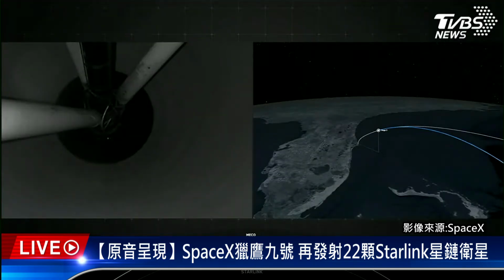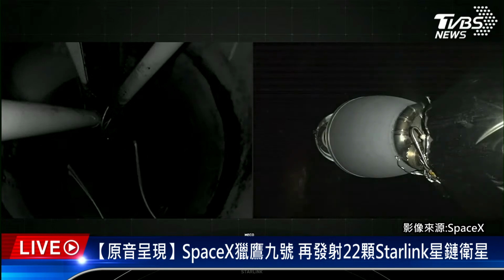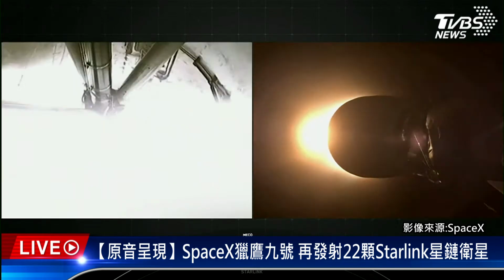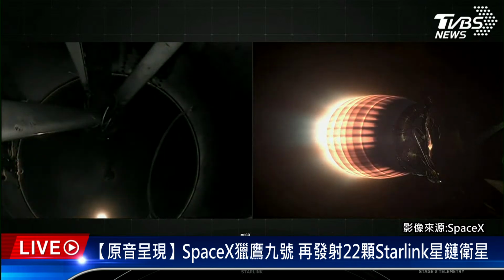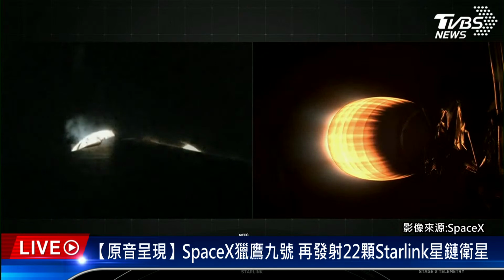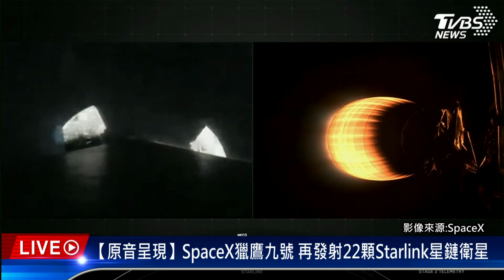MECO. Stage separation confirmed. And we just had some great views and confirmed over the nets that we had successful MECO, stage separation, and SES1. We're coming up on fairing separation from the second stage in just a few seconds.